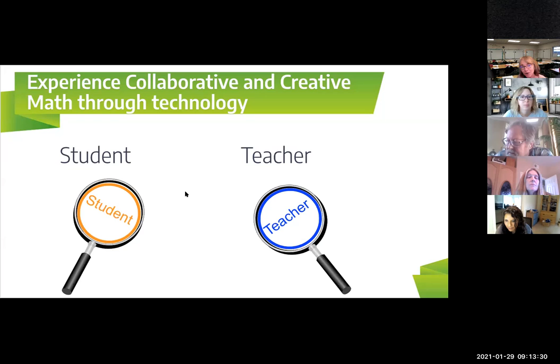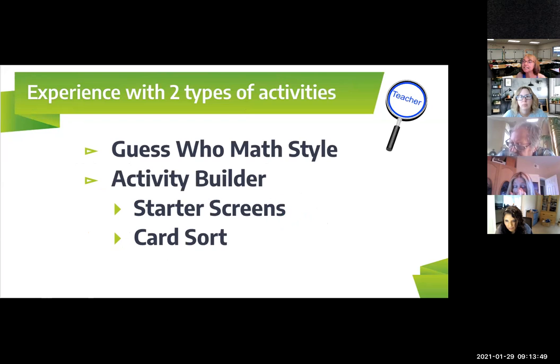Today you're going to experience collaborative and creative math through technology, looking at it through two lenses, both as a student and as a teacher. We're going to do a lot of student stuff, but then I'm going to show you the why and the behind the scenes for a teacher. Keep in mind, this is a sampling, like those Costco samples back when we had them. We don't get to do that anymore, but this is like a sampling. You just get a little bit of a taste.